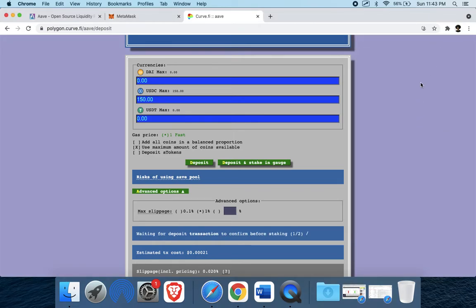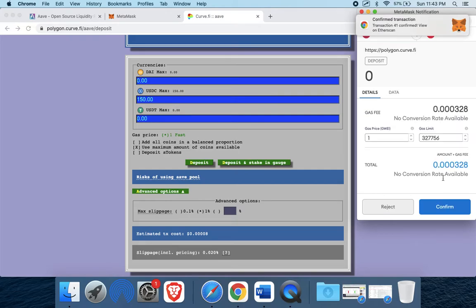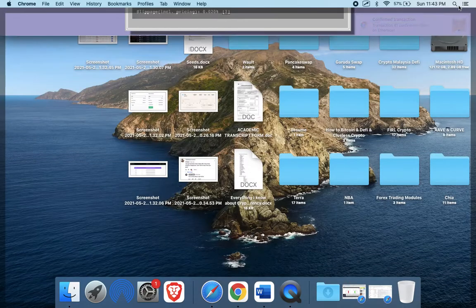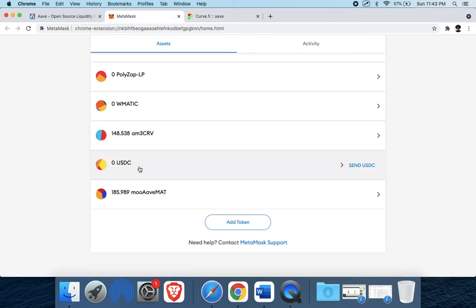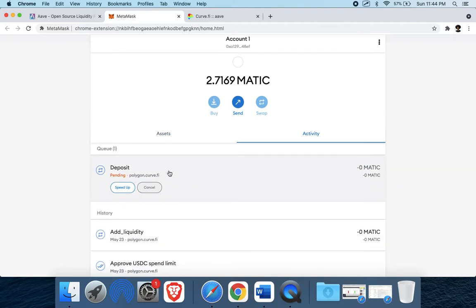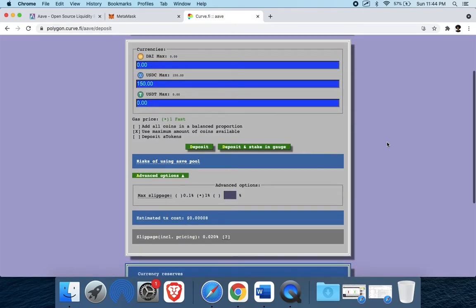Now, the reason why it asked for two confirmations: the first one was for the deposit, the second one for the staking. So they do give you the option of doing both as one, and you just have to confirm it several times before it is done. Otherwise, you have to confirm one at a time. It's much easier if you just click one button. So let's look at my USDC. It is 0, so it's deposited, it's staked, still pending. Waiting for one more, I think.